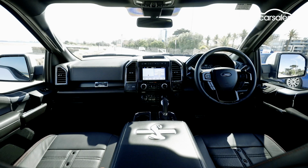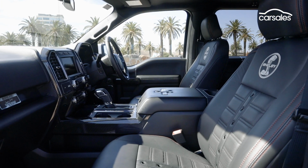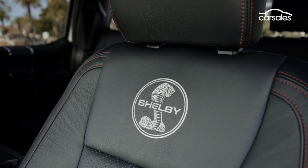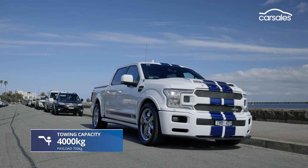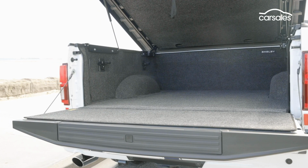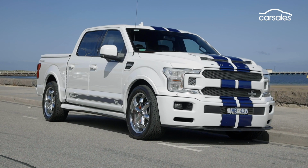The premium feel continues with the interior, which benefits from carbon fibre highlights, acres of leather, numbered Shelby dash plaque and Cobra badging and embroidered front seats. But it still retains Ford's F-Series load lugging ability, with a 4-tonne towing limit that, if required, will haul some major toys.